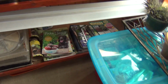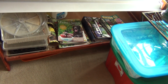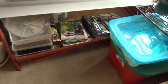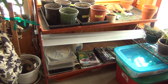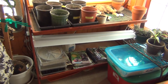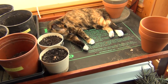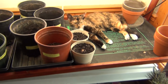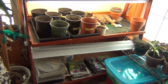I got my plethora of catalogs that I get through the mail, and my plant tracking book down there. But when I get my tomatoes and peppers, my main crop going, this whole shelf will be full. There'll be no room for the cat plant to be up there on the seed warming mat. She really likes that, but that'll be all full. She'll have to find somewhere else to go.